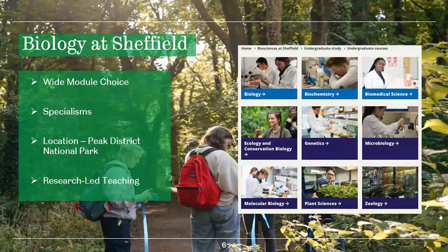Another selling point of Sheffield is its proximity to the Peak District National Park. It's only a 10-minute drive from where your first year accommodation is, and being so close to nature is a bonus for any city. But it was especially important to me as a biology student because it meant that we could go and do field work, we could survey biodiversity, but it was also only a short while away at the weekend when my friends and I wanted to go for long walks or swims. So I really love that about Sheffield, and that's really important to me.